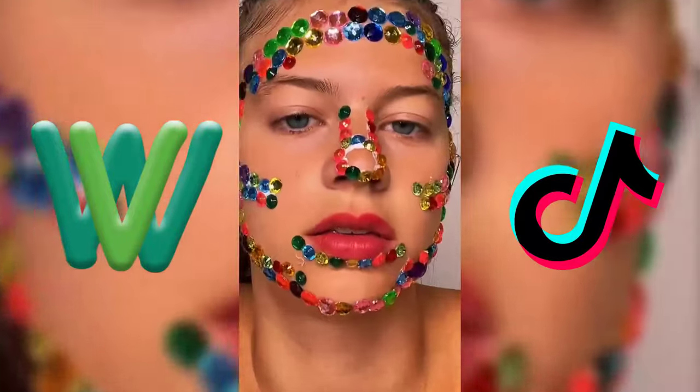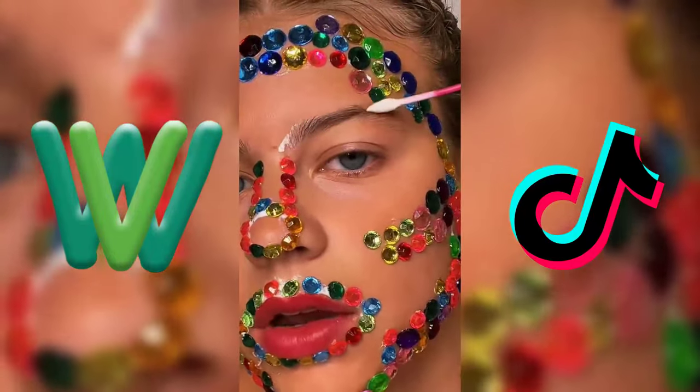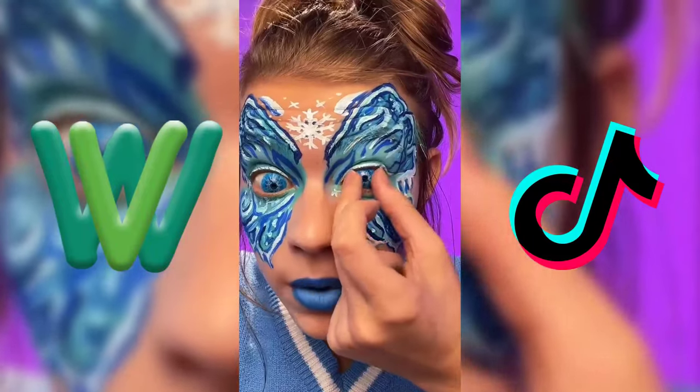Nose. Nice. Get the mustache. Hopefully this doesn't rip out my eyebrows later. Come back for part two, I'm gonna add the highlights. Take off my makeup with me. These contacts are crazy. Let's get them out.